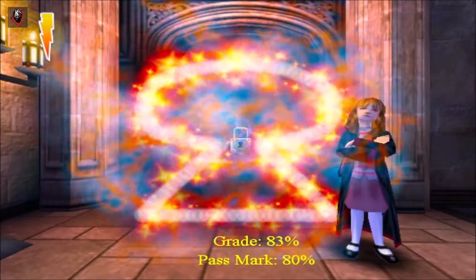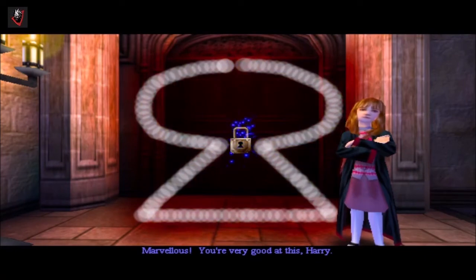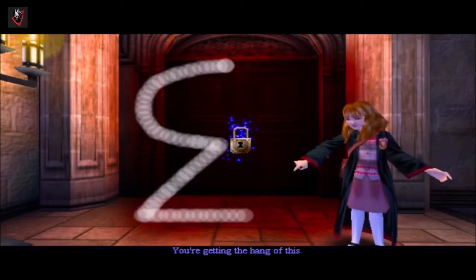Alohomora! Marvellous! You're very good at this, Harry. Professor Flitwick would be very pleased with that attempt, Harry. I'm sure he'd give you 15 house points. You're getting the hang of this.